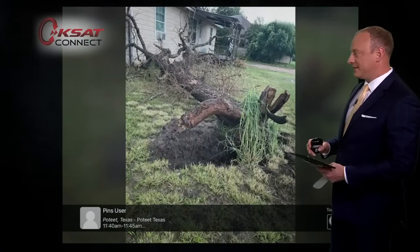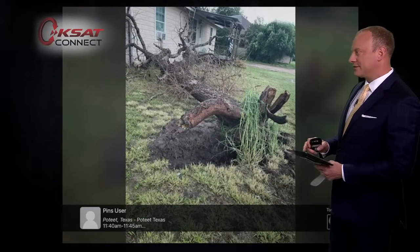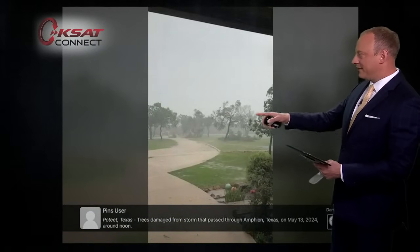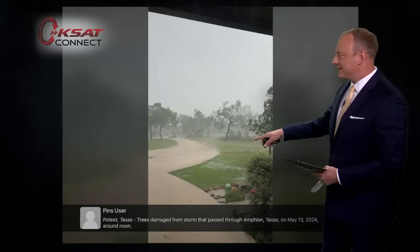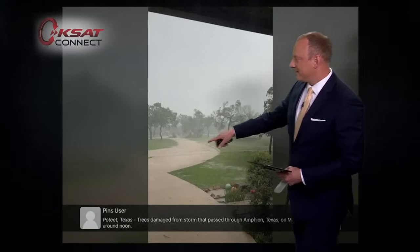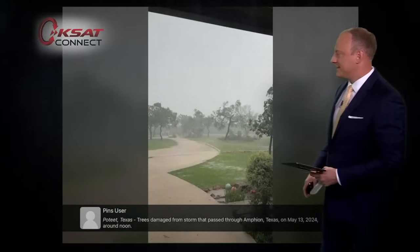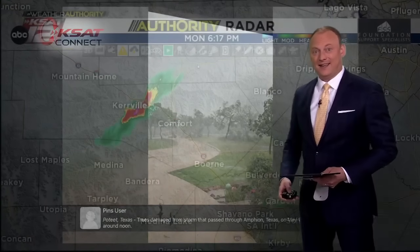And this is in Poteet. 11:40 to 11:45 a.m. It looks like the brunt of that tree just fell shy of that house, but I can't verify that. And then you look off into the distance here, some of these oak trees, and there you go near Pleasanton or Poteet as well. Some of the oak trees off in the distance there in the yard took a hit and unfortunately lost some big limbs.